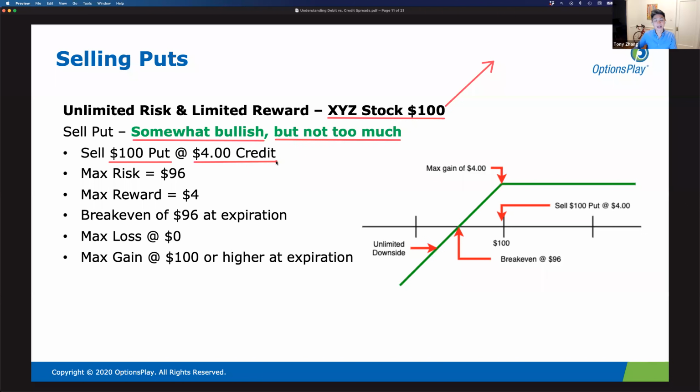In this particular case, let's say I collect $4 in terms of a credit. Now, what happens when you sell a put option is that as long as the stock stays above the strike price that you sold, you're going to keep the $4. So if it stays where it is or moves higher, you keep the $4. Now, if the stock goes below your strike price, the further it goes lower, the more you lose. And technically there is a limit to how much money you can lose because the stock can't go below zero, but I still like to think of that as unlimited downside, because in theory, the stock can go all the way to zero, and the further it goes down, the more you lose.